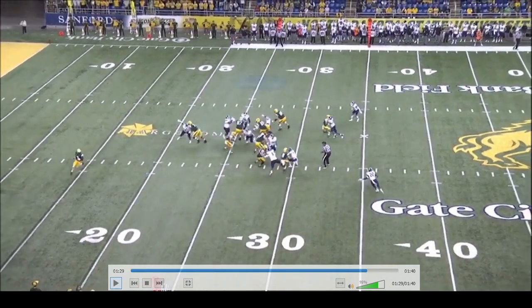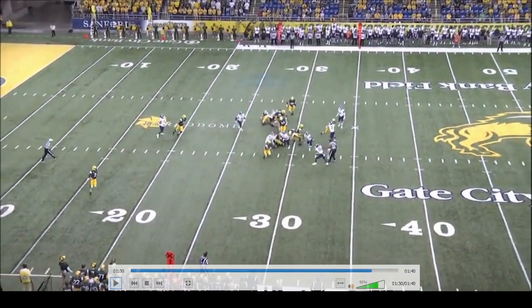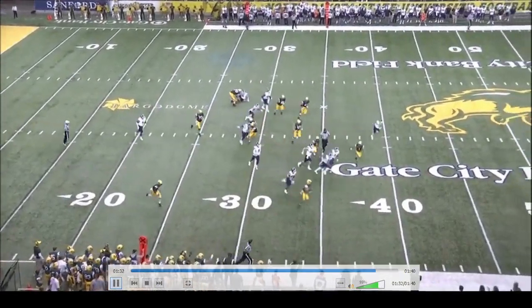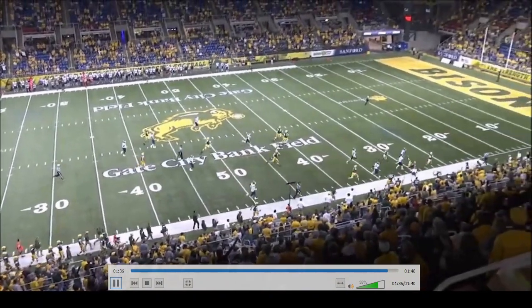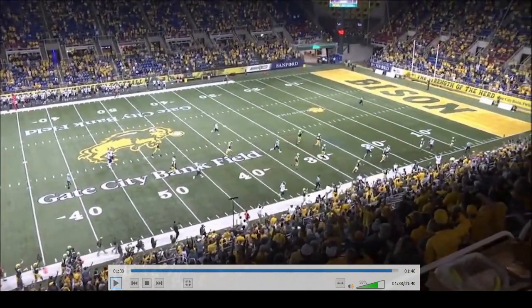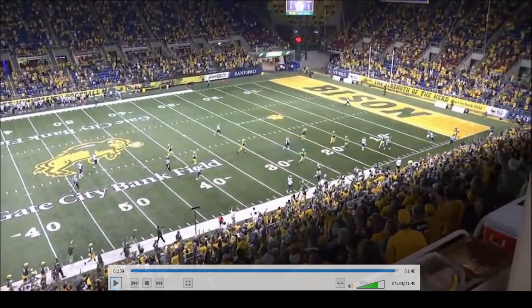You can see here he keeps that inside shoulder open. The safety is able to cut inside to play that run. But here's what I think the Packers will really love. You can see him just sprint upfield, and get this final block to break the running back for a touchdown. I'm going to bet that the Packers are just going to love that. Matt LaFleur is going to love that. They're going to be pounding the table for this guy.